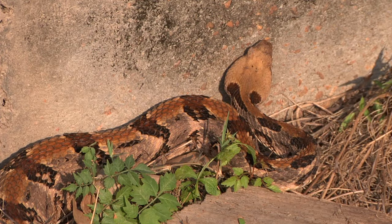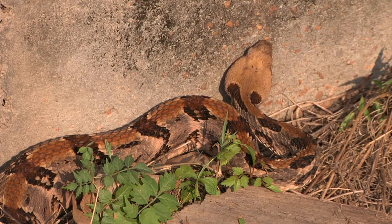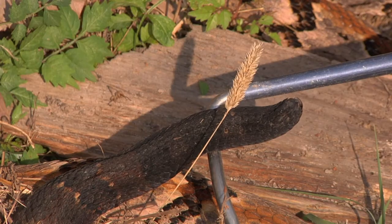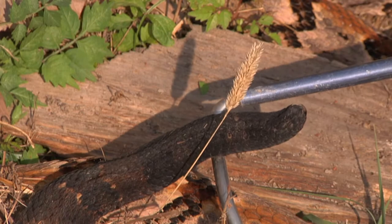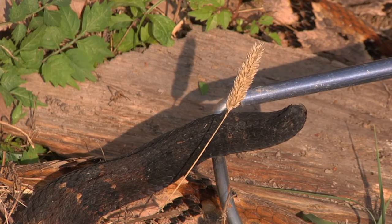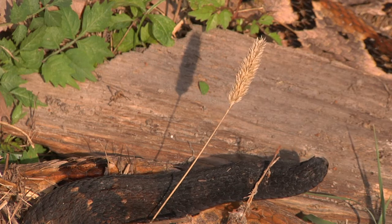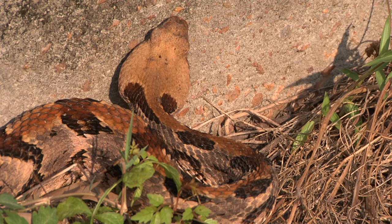This is absolute maximum size. This is about as big as canebrake rattlesnakes get. But these guys are really good at protecting themselves with camouflage, and a lot of times they'll rattle. But one of the things I noticed, this guy does not have a rattle. And this is the first time I've ever seen this. A lot of times they'll have just sort of a button, or sometimes the rattle breaks off. In this case, it looks like maybe when he was young, the rattle was bitten off or something, because there looks like there's scar tissue on the end of his tail. Gorgeous snake. I just absolutely love these things.